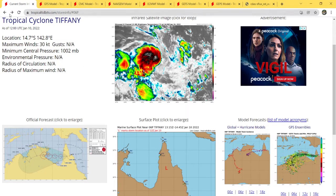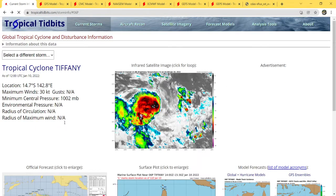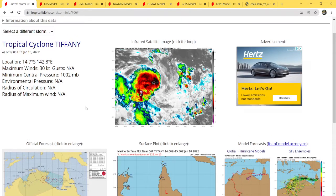And we are still talking about Tropical Cyclone Tiffany here, which, as you can see, is now down at 30 knots because it was moving along land last night. It made landfall as a minimal Category 1 cyclone, which is 75 miles per hour. And as you know, I'm sure you got some footage out there somewhere about the effects that happened in Cape York Peninsula with Tropical Cyclone Tiffany.